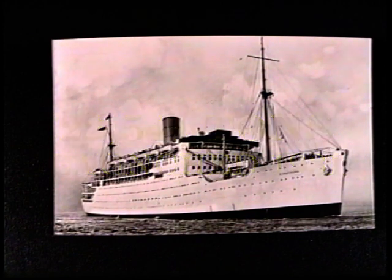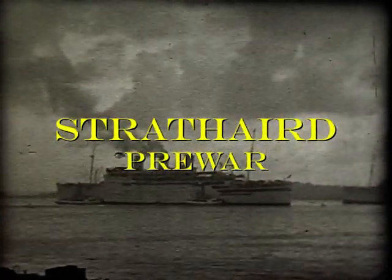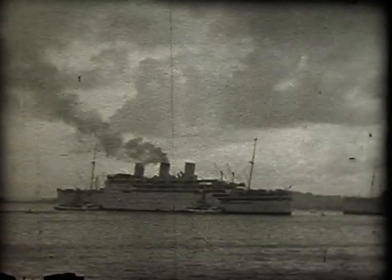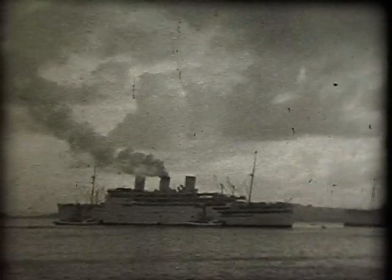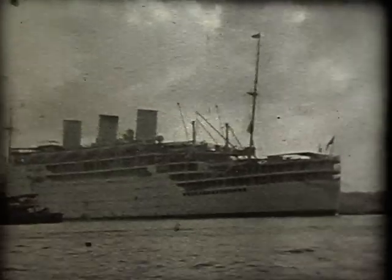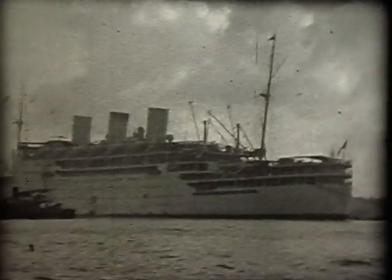We now come to Strathaird, an identical sister to Strathnaver. We start this sequence with Strathaird as she was built originally with three funnels. These black and white shots were taken in Colombo.